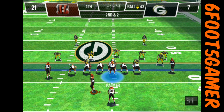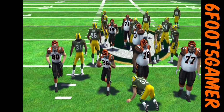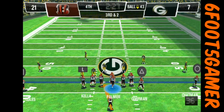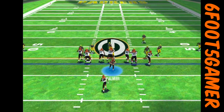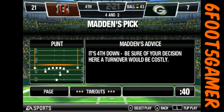Palmer sends one of his guys in motion. They get it to the tailback. He was looking for some room on the ground, but the defense was right there. Yeah, the defense really sold out on the run that time. I was hoping I would see a quarterback audible there because the defense was showing they did play the run, and obviously the quarterback didn't make the right call.